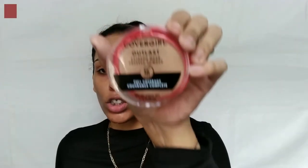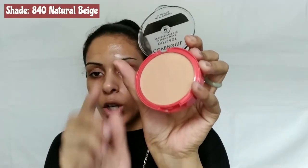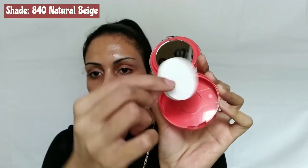So actually, guys, I wanted to pop on, and I just wanted to test this out on my face real quick before we put the foundation on while we're waiting for this to oxidize, because you can use this alone on the face. So I just want to see how full coverage it is so you guys can get an idea of that. So this is the close-up of the powder. Again, we are going to be trying it out after our application. And it does come with the little sponge and a travel compact mirror.